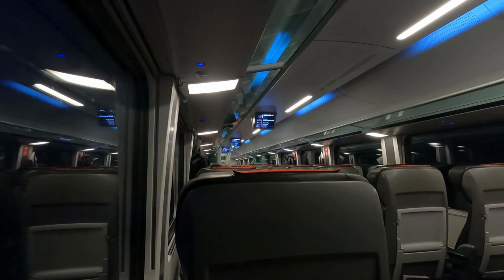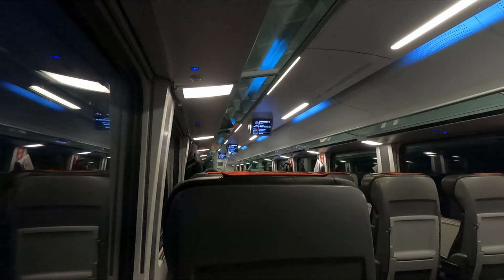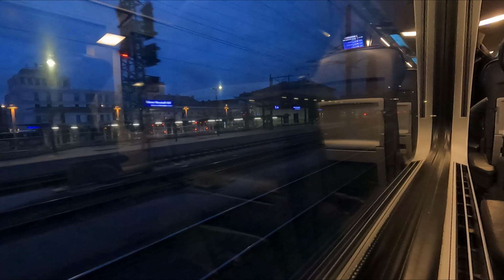After a brief stop at Wien Meidling, it's full speed ahead towards the Semmeringbahn and Graz. These railjet sets are actually capable of some pretty impressive speeds, being rated for up to 230 km an hour or 143 miles per hour. However, we won't be going quite that fast today, topping out at around 160 km an hour or 100 miles an hour.